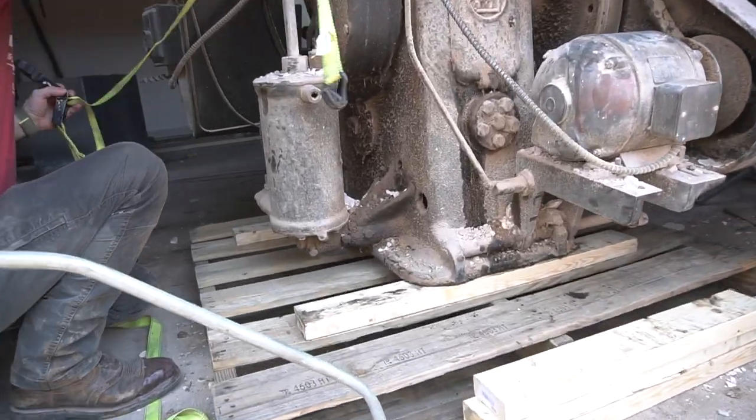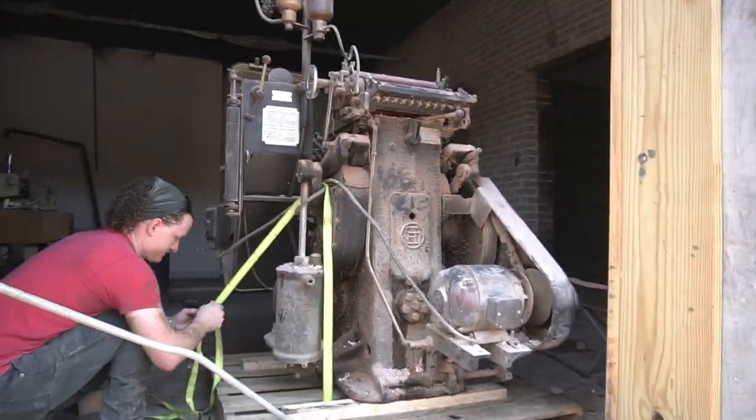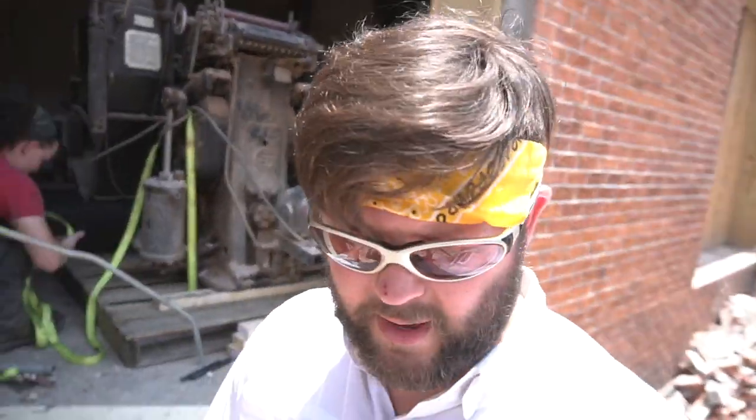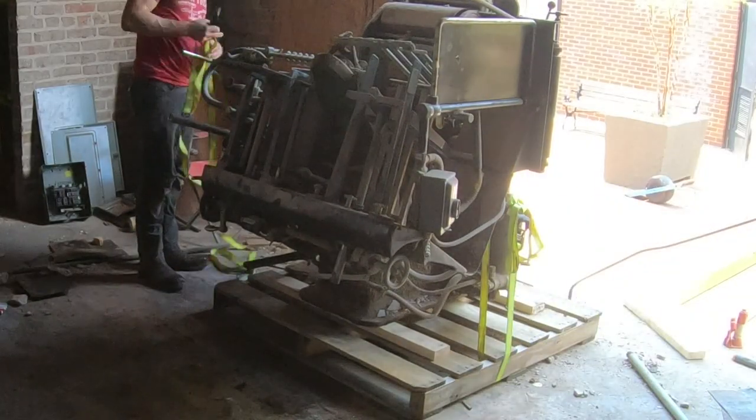Success. Yes. It's on the pallet. Well, half. We're about a third of the way there. We got it on the pallet. Next process is to move it around. Jason is strapping it down to the pallet right now.